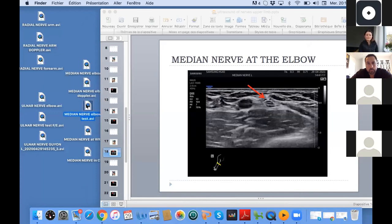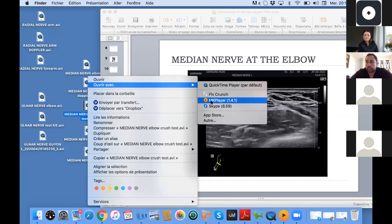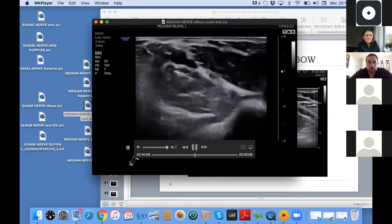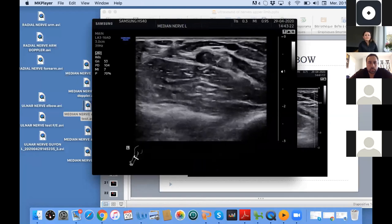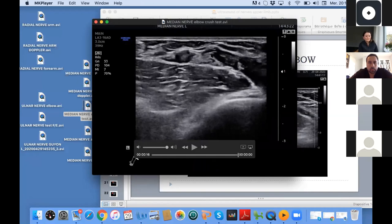And after that, you can make the test of the flexion of the wrist to see the nerve compressing between the brachialis and the pronator. Brachialis is here, there is the median nerve here, and there is the pronator teres. So when you make a full flexion of your wrist against resistance, you can see here the nerve sometimes pressed between the two muscles.